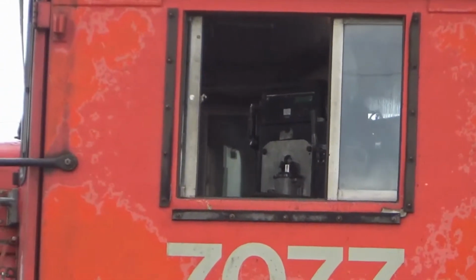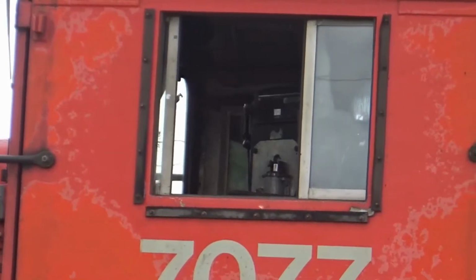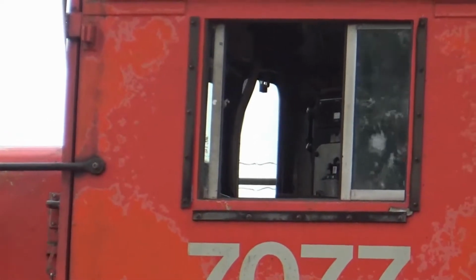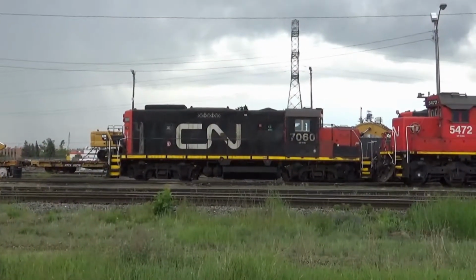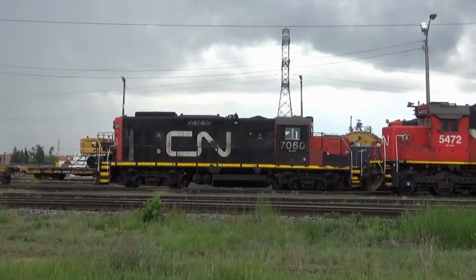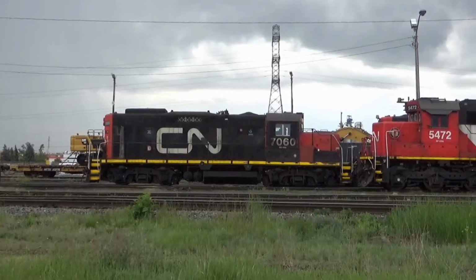The 7000 and 7200s, however, never received this upgrade. Instead, they retained their long hood forward cab control stand. Like the SW series yard engines, the logic behind this design was for better reversing visibility when switching. When moving forward, both the engineer and conductor would keep an eye out on the tracks ahead.